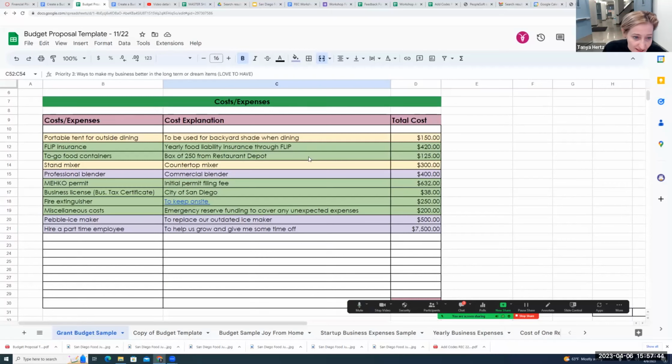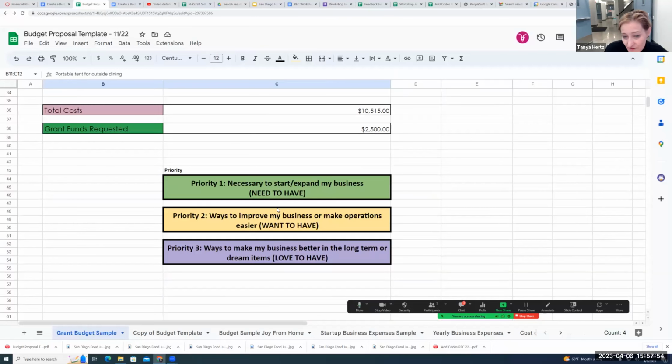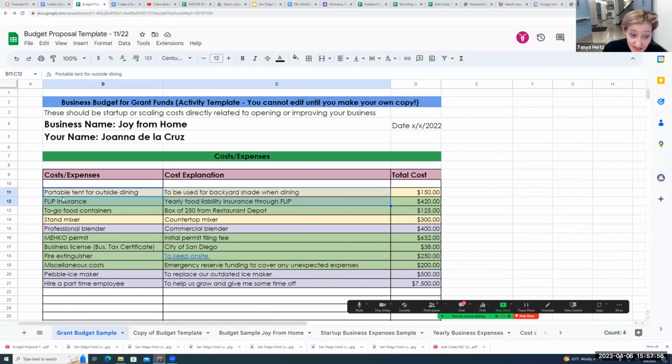Okay, so then some examples that you can see. We took our budget here, did the exact same thing for the Joy from Home business. That portable tent for outside dining, she doesn't need that necessarily. It'd be nice to have, so that's yellow. But she does need insurance, and she does need to-go food containers. So those are green. A stand mixer would be nice to have.